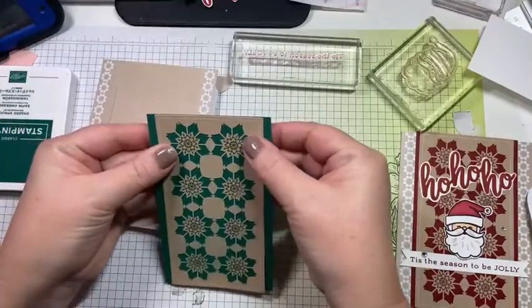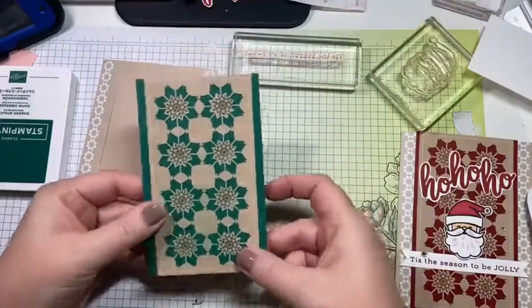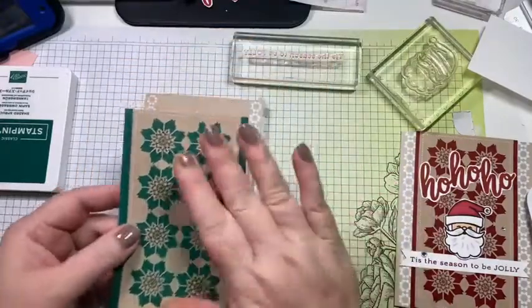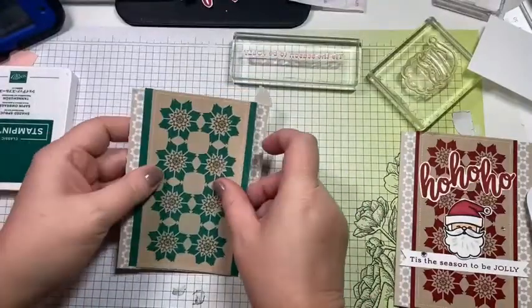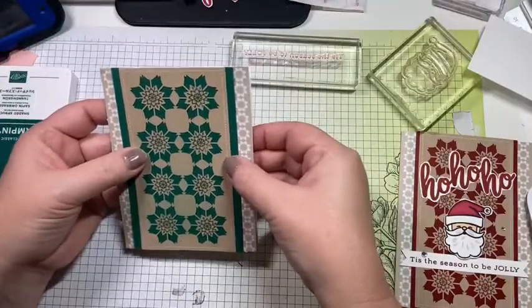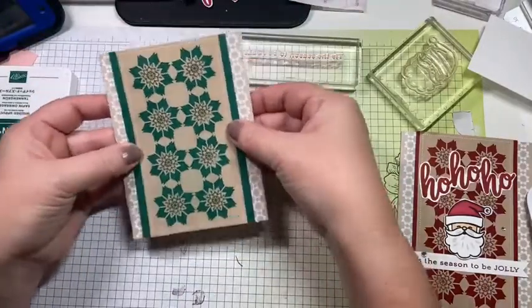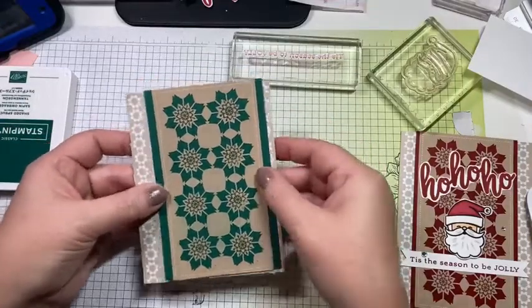So I'm just going to line this up at the top. Try and have equal distances on the sides. And there we go. Isn't that pretty? I just love this. Oh. I don't know. I think I'm gonna like the cherry cobbler one better, but let's try it. I wanted to try a different color. And then we're just gonna stick this down. That's it.